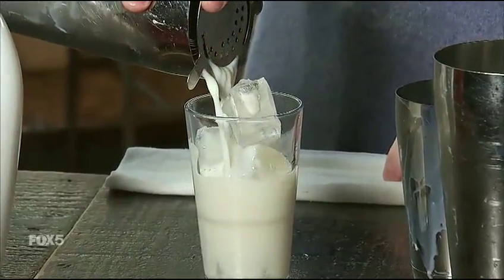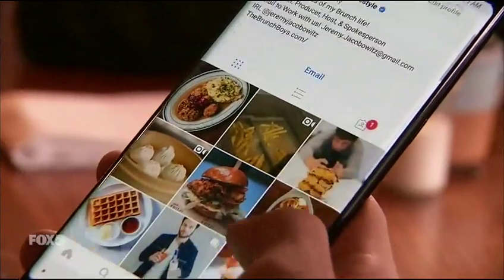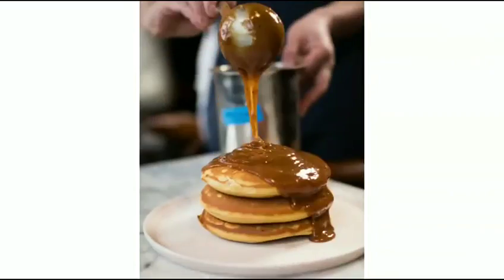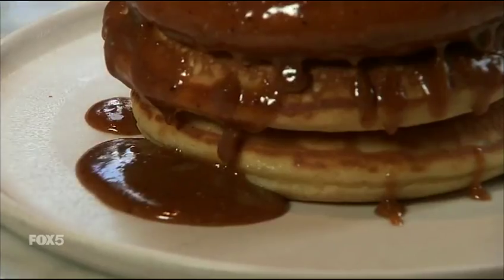From unique holiday drinks, it's kind of like a modern-day eggnog, to holy cannoli and hashtag food porn, the secret to posting the perfect picture. If you could get the shot, like with the pour and it's sort of dripping down, it's really, really, really beautiful. How one of the most popular food bloggers makes his Instagram followers salivate.